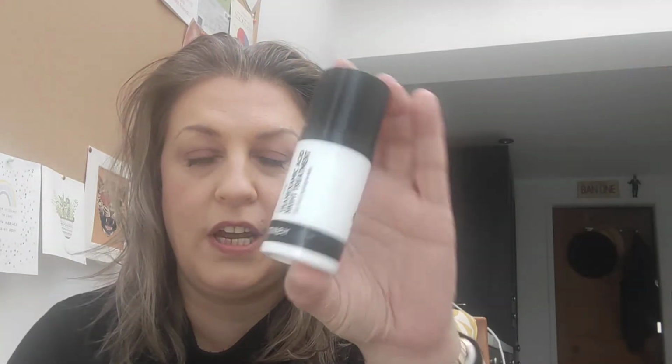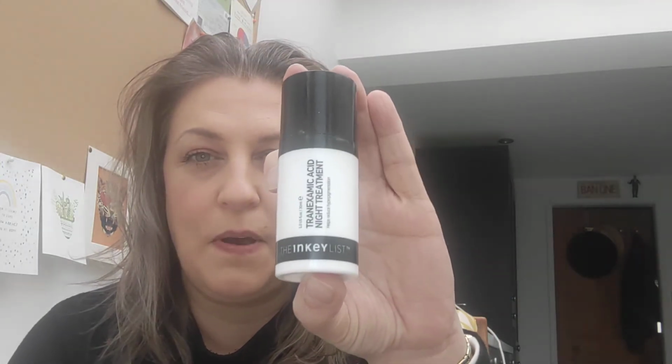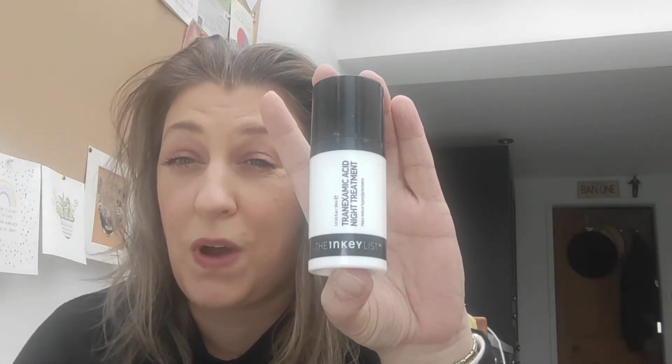But the best product that I've actually tried for pigmentation is this product here. It is an Inkey List product. It is the Tranexamic, I can never say words, can I? How embarrassing. Tranexamic Acid Night Treatment. This is about 16 quid, I think. So for an Inkey List product, it's quite expensive. Not expensive in the scheme of things, but for an Inkey List product, it's about 16 quid.